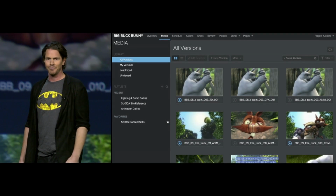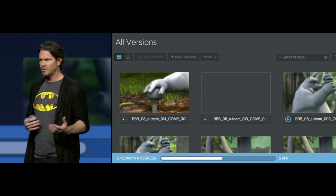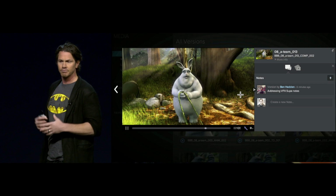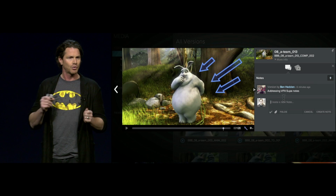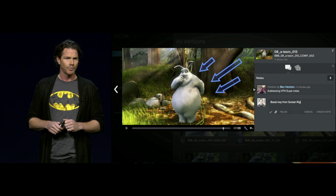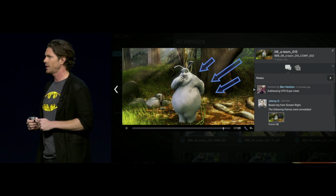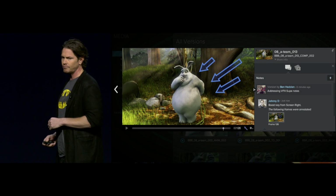Enter Shotgun Review. Anyone in the project can share their work with anyone. Simple, just drag and drop the work right into the browser. It's uploaded, it's available. If you're a supervisor, you can view the work and actually draw right on the movie. We know who the artist is, so just type a quick note, and we'll send your drawing and your note directly to the artist so they can keep going.